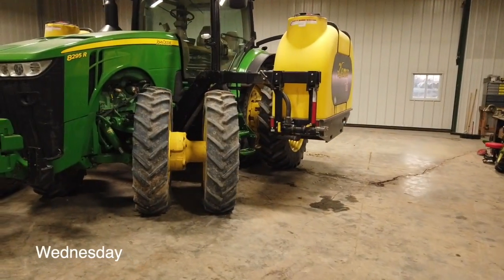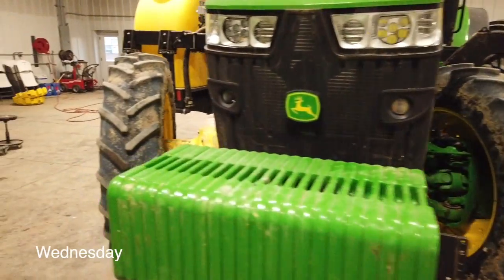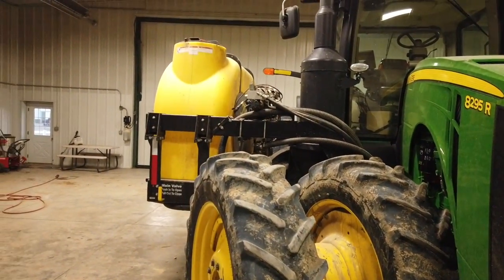So yesterday was a small success. We got the tanks on one tractor. Still dirty. We still have to clean the tractor off. Maybe we'll do it today.